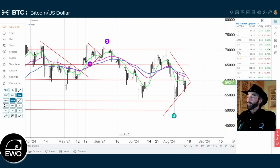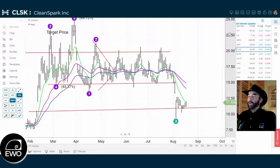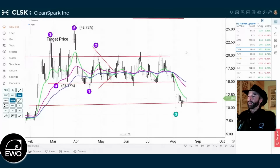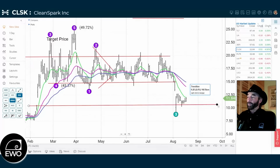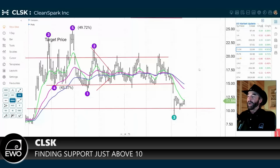I did want to show CLSK. Not a whole lot going on with Ethereum, so we'll incorporate this. Another one that y'all ask about for taking a look here at crypto land. So this is a miner. Came down here and we're finding support down here just above 10. We broke below it on the Monday, but back above it. You can see that we've corrected the oversold condition. We're back up to the 10-day moving average. So we tapped that on the high today.